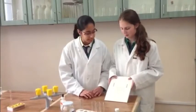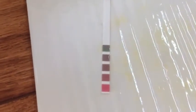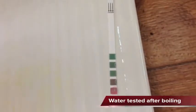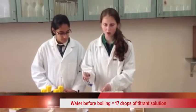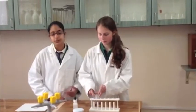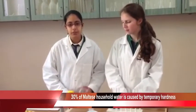The samples were tested to see if the hardness was either temporary or permanent. After boiling, it was evident that the hardness had decreased. This shows that the majority of the hardness in the water is temporary. Before boiling, it took 17 drops of titration solution, and after, it took 7 drops. This shows that the hardness has decreased, meaning it's temporary. According to our results, approximately 30% of the household water on the Maltese Islands is caused by temporary hardness.